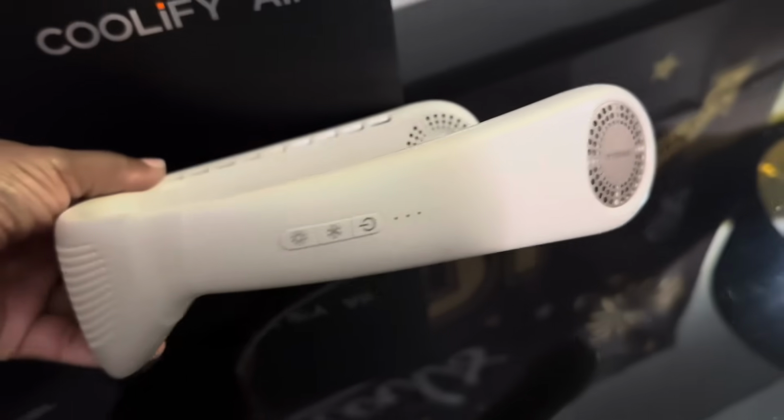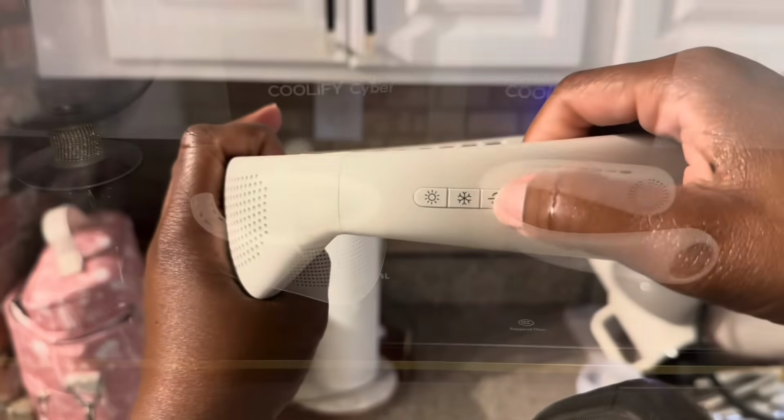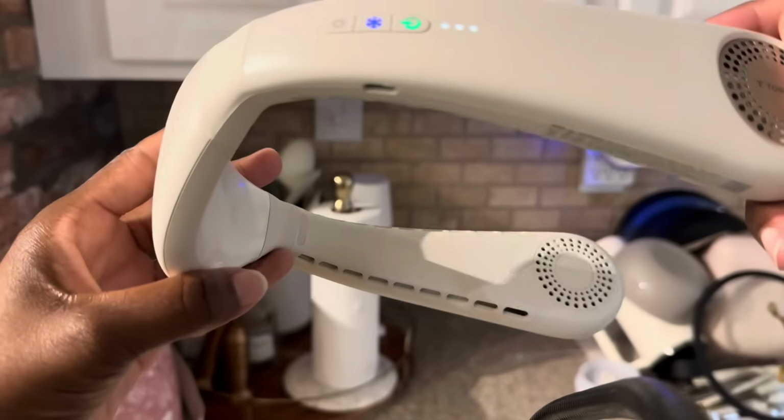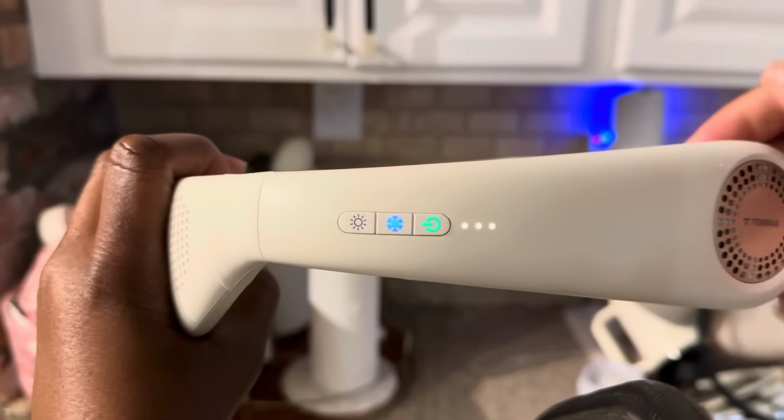Now, these are not neck fans. These are personal air conditioners. Coolify is the inventor of wearable air conditioners, bringing the ultimate personal cooling experience with advanced technology. And they have nailed it. You can experience immersive cooling and heating.